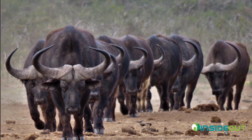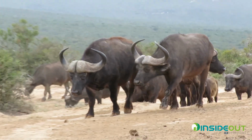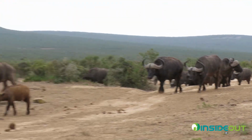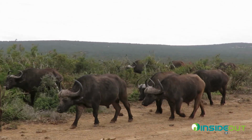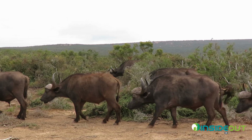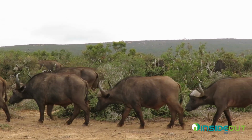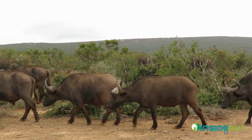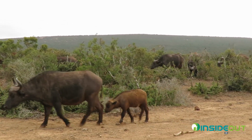We watched what appeared to be a herd of maybe 100 or so buffalo walking towards us, and just a group of them in this section, all looking up, quite serious and walking in the same direction. It just really was a lovely moment, and seeing buffalo like this in the Addo is really cool because it's not something you expect.